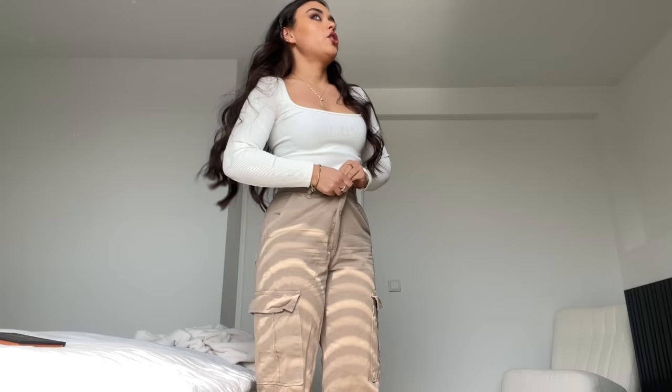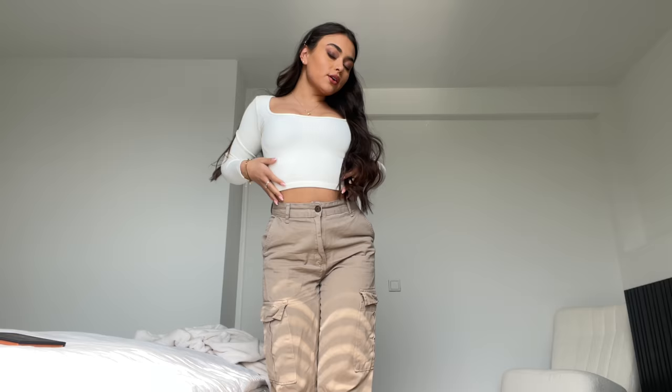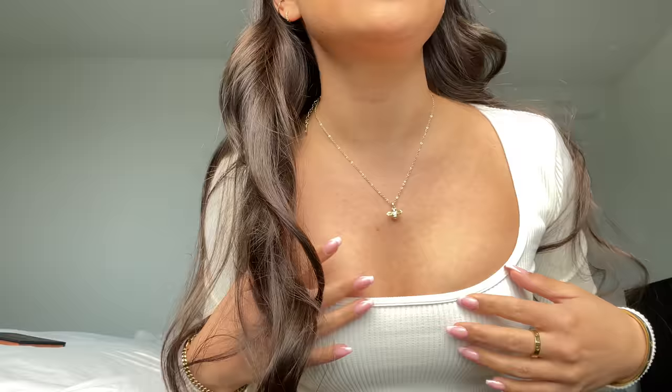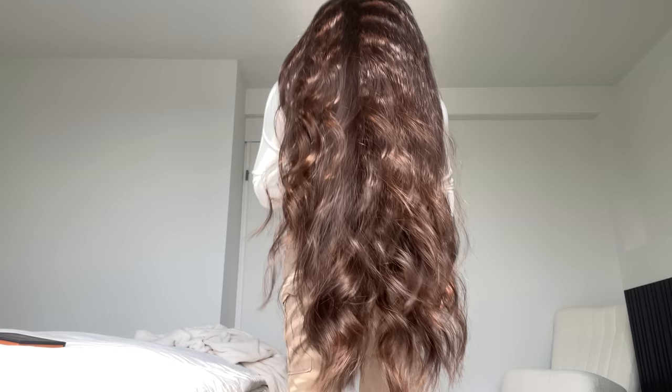Alrighty. Outfit is on. Ooh, almost fell on my face. Cargo pants and this top, very, very cute. Okay, also I got a new bead necklace. How cute is this? So cute. Okay, let me take my clips out. What I always do is shake my hair like this, and then you have a lot of volume.